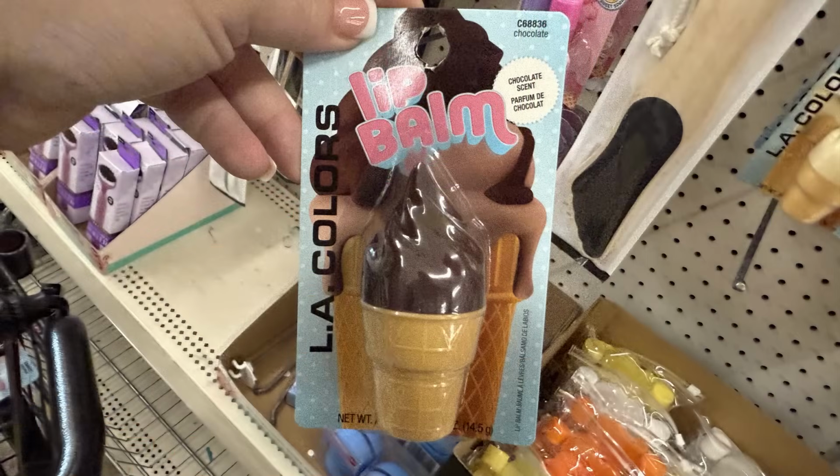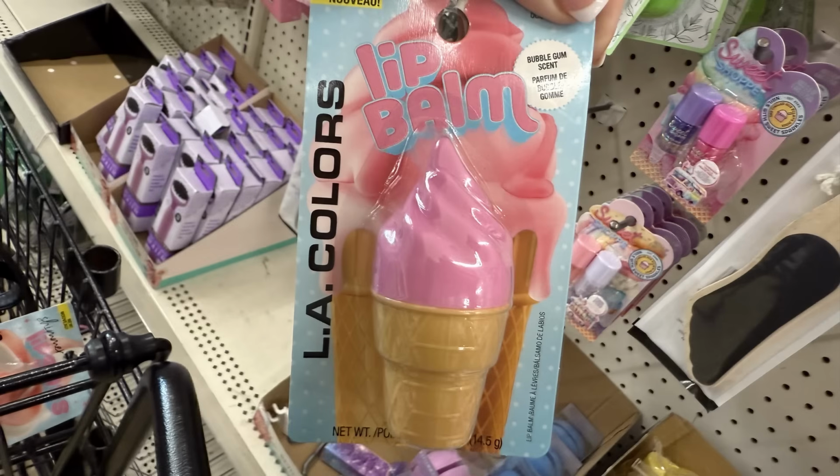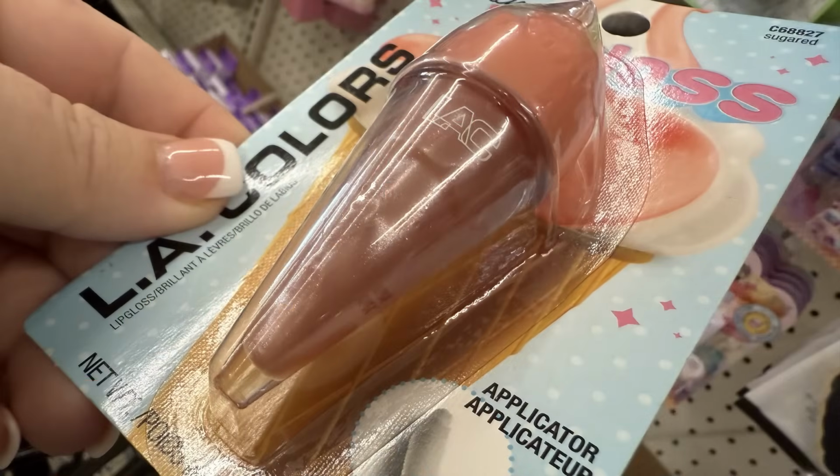There's also the LA Colors lip balm. They have the chocolate scent. There's also vanilla scented, and the pink one here is the bubblegum scent. Then they had some lip gloss that has a little bit of a shimmer to it. They have the sugared, which is this really light pink, almost a peach color.